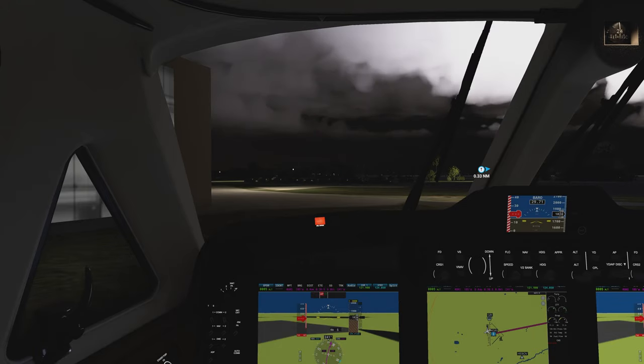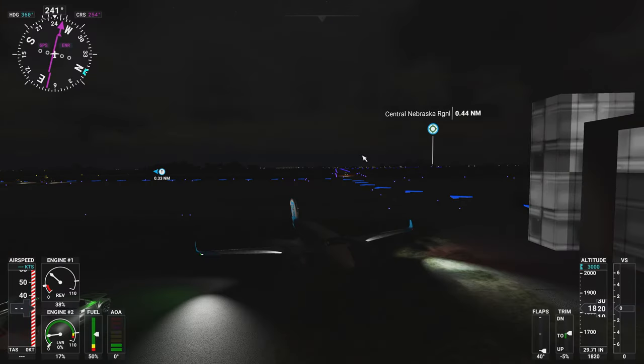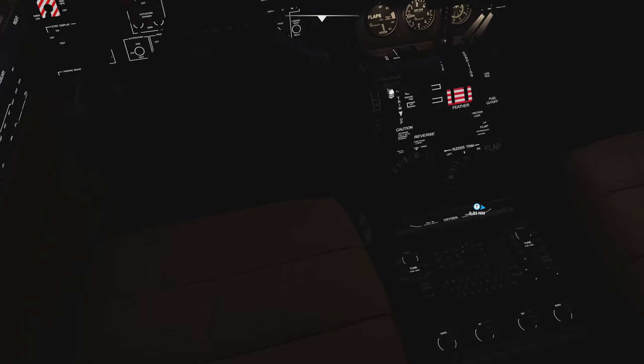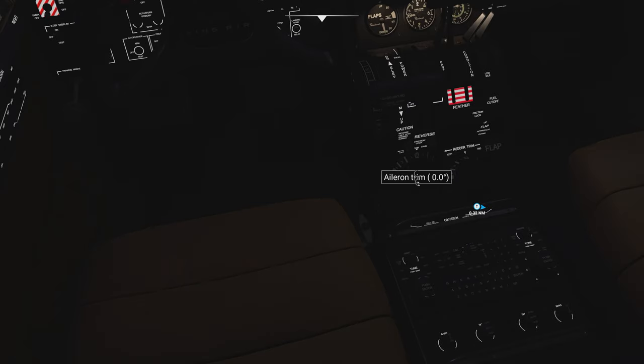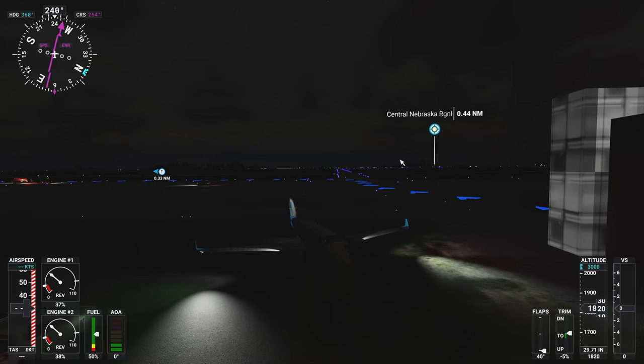Okay, so we need to back up. There is a way to do that. I can put the engine into reverse thrust. And then what I'll do is I'll go outside and briefly take the parking brake off. Okay, I think I hit the throttle and it took out the reverse thrust, so let's try this again. There we go. That's what I was looking for.